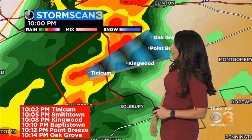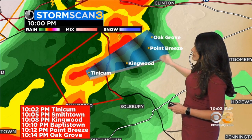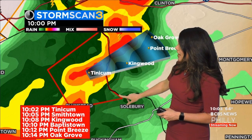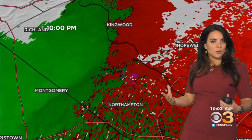Smithtown is next, 10:05. Kingwood by about 10:08. 10:10, Baptisttown, Point Breeze. That's Point Breeze, New Jersey, not the Point Breeze section of Philadelphia, 10:12. And Oak Grove, New Jersey by 10:14. Now, the hope is by that point, this will weaken enough that we won't see this warning be extended into northern New Jersey. However, there is a possibility that this storm does retain some of its rotation, and that tornado warning would then be extended a little bit further to the north and east. As of now, that tornado warning ends right at the border, right along the river there between New Jersey and Pennsylvania. And again, it goes until 10:15. So what we're looking at now is the rotation, the velocity.